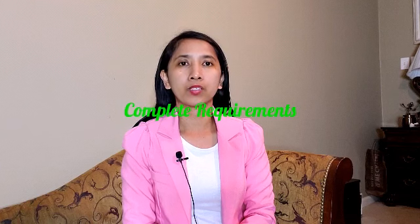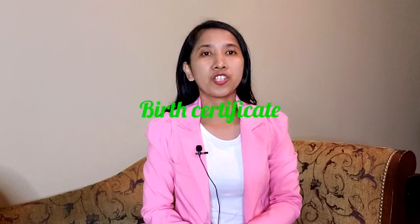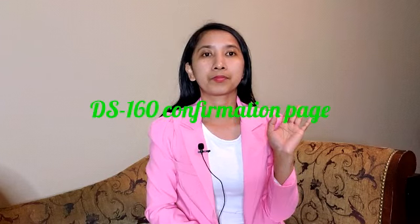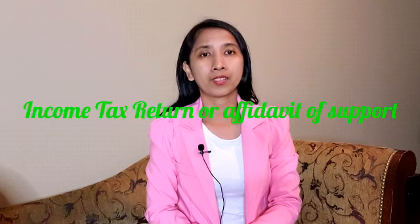The first tip: complete requirements. Of course, when you're going to attend an interview, you should bring with you the complete requirements needed. The requirements you need to bring with you during the interview are the following: valid passport, NBI clearance, birth certificate, certificate of no marriage, DS-160 confirmation page like this, and passport size photo ID, and also the income tax return or the affidavit of support.